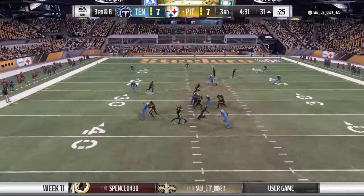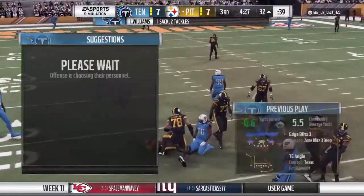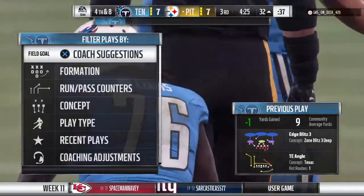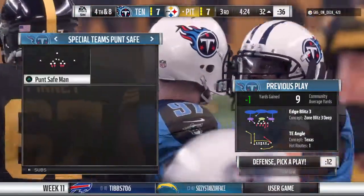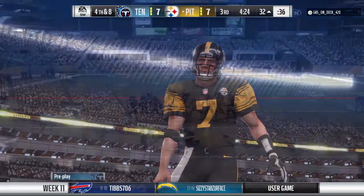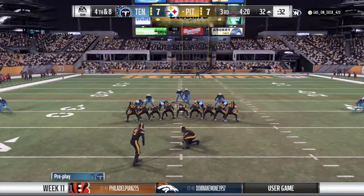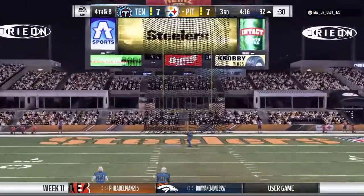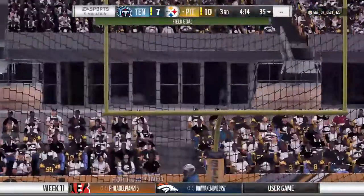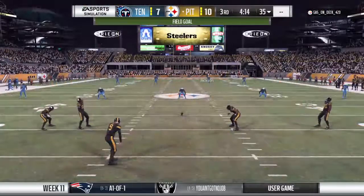Here's Roethlisberger, and he's going to be taken down here. A sack back at the 32. Ian Williams able to get him down behind the line of scrimmage, and it'll be 4th down. Now Chris Boswell for the Steelers field goal try. It'll be a 49-yard attempt from the left hash. And Boswell's kick is good, and they take the lead here now at 10-7.